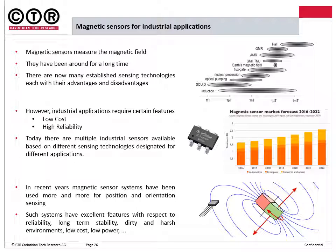Magnetic sensors measure the magnetic field. They have been around for a long time, and there are now many established sensing technologies, each with their advantages and disadvantages. In the graphic on the right-hand side, you see the resolutions of different established sensing technologies. And depending on what you need in the application, you have to pick the one that is right for you.